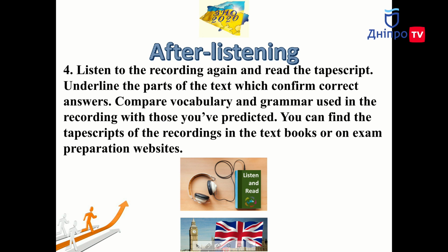While doing the next after-listening activity, listen and read the tape script. It's very important not only to listen, but to read as well. Underline the parts of the text which confirm your correct answers. Compare vocabulary and grammar used in the recording with those you've predicted, as we've already done.